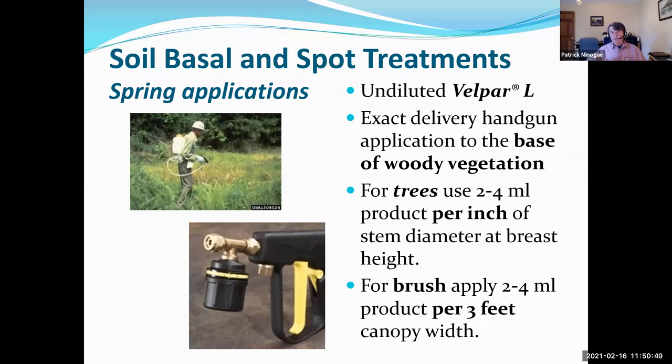Now, that's what the label says, but you really want to dilute this about 50%, because undiluted Velpar will gum up your application equipment. I think some of the newer labels are showing that dilution, and there are some products out there that show that, but we learned that the hard way pretty quick.